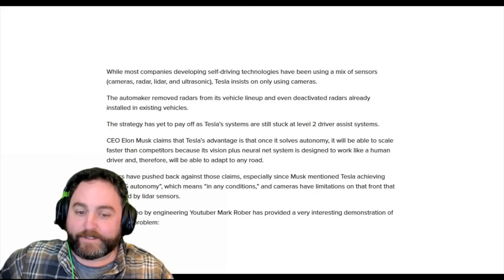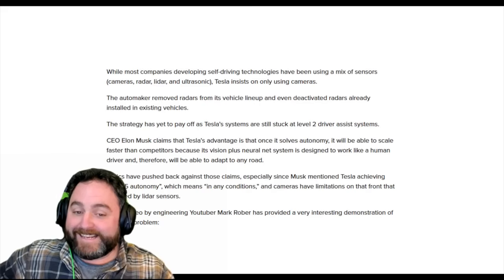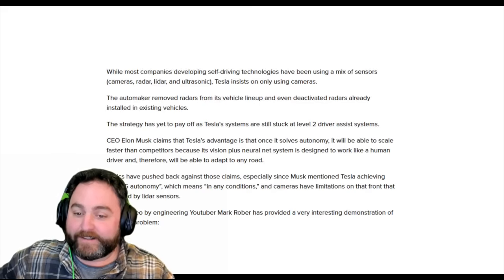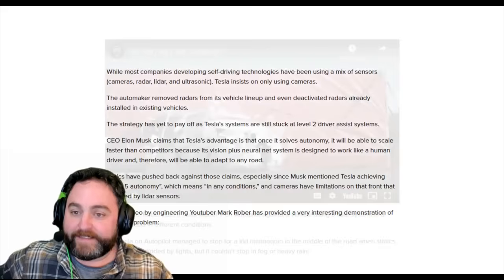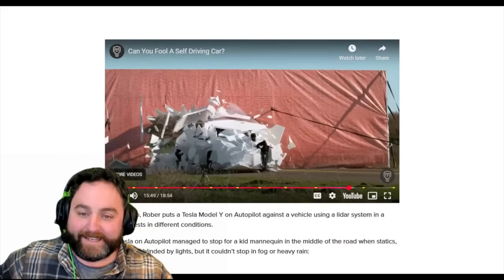Critics have pushed back against those claims, especially since Musk mentioned Tesla achieving level 5 autonomy, which means in any conditions, and cameras have limitations on that front that are fixed by LiDAR sensors. A new video by engineering YouTuber Mark Rober has provided a very interesting demonstration of that very problem. In the video, Rober puts a Tesla Model Y on Autopilot against a vehicle using a LiDAR system in a series of tests in different conditions. The Tesla on Autopilot managed to stop for a kid-sized mannequin in the middle of the road when static, moving, and blinded by lights, but it couldn't stop in fog or heavy rain. And as you can see from that video, it goes right through the wall.